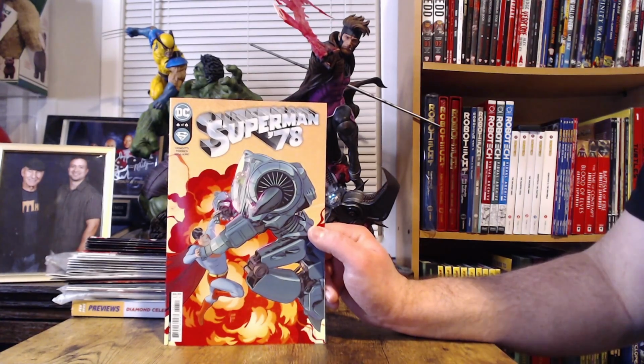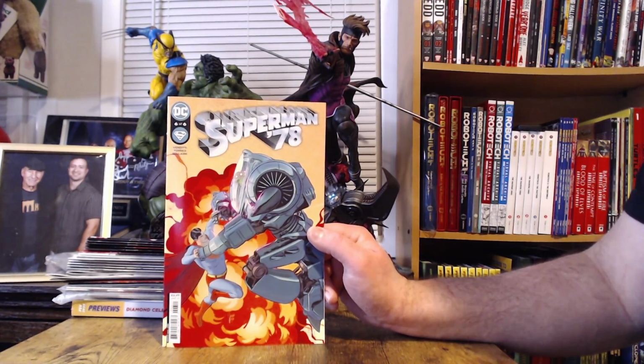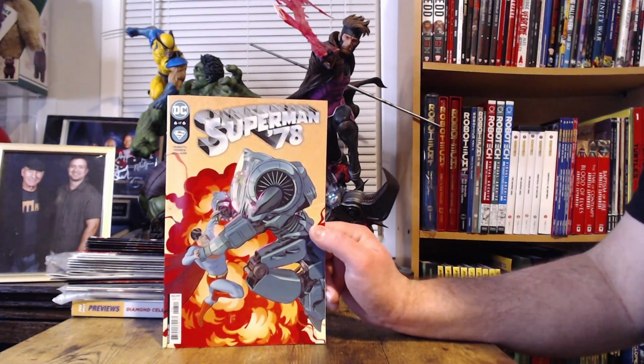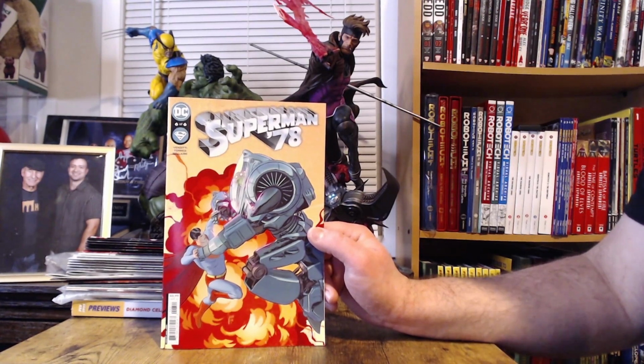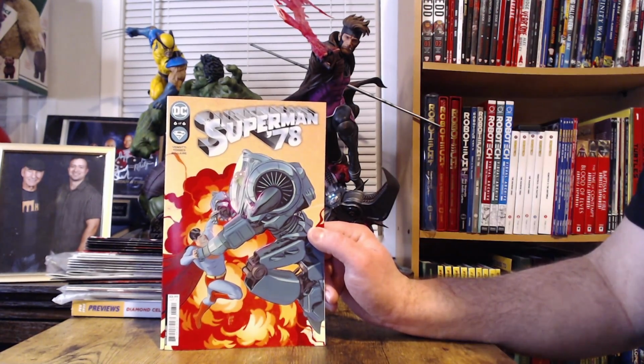But damn, this was a good issue. This was a good issue, okay? I love the artwork, and the writing was great. This is obviously, as I said, 6 of 6, so it's the last issue in the series.